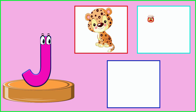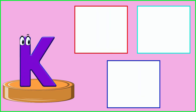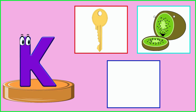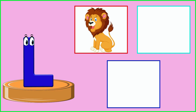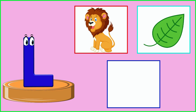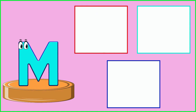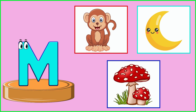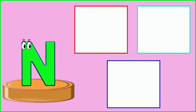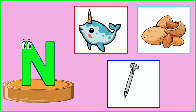J is for jaguar. Jam. Jellyfish. K is for key. Kiwi. Koala. L is for lion. Leaf. Lamp. M is for monkey. Moon. Mushroom. M is for novel. Nut. Nail.